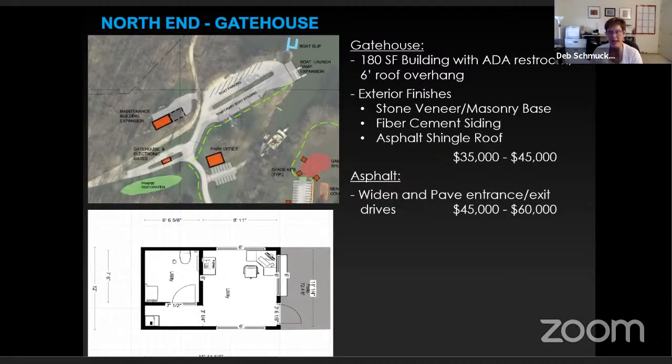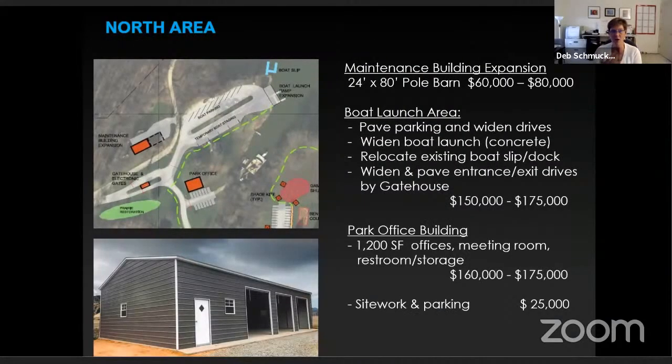And I know Adam and I discussed that the gatehouse and the task force kind of verified that the gatehouse is a pretty high priority. So we wanted to kind of get a handle on what that might cost. Then as we go just working our way, and I'm going to turn on a little red laser pointer here, but as we just kind of work our way around the maintenance building and adding on to that, and you see a potential example of obviously a pole barn, but a pole barn structure of about 24 by 80 is about a $60,000 to $80,000 adventure. Again, that is today's dollars, just something to give you a reference point.